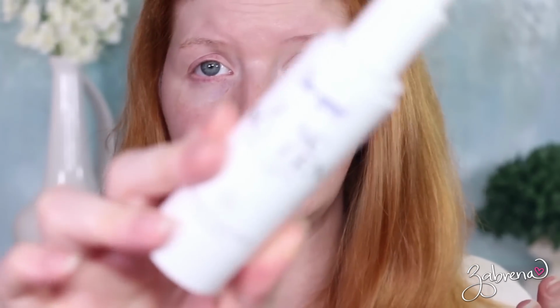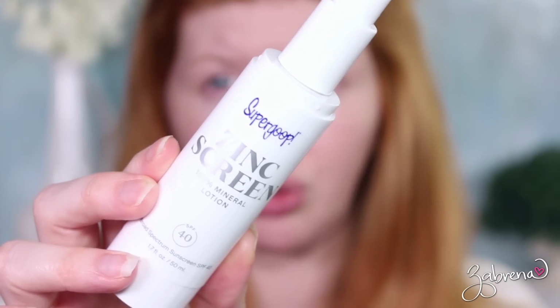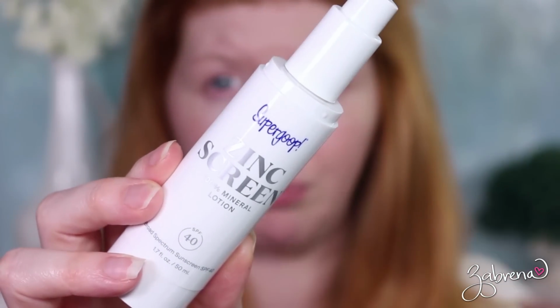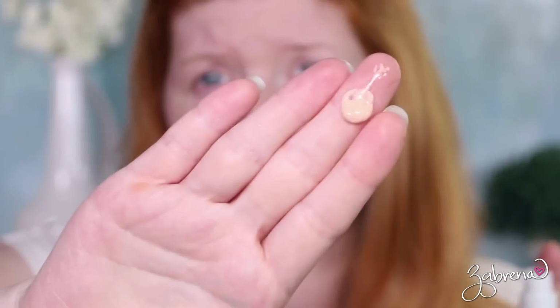Next off-camera favorite I have to share with you is from Supergoop. This is their Zinc Screen, and this is the sunscreen that I have been using most recently on top of my moisturizer. Different kind of consistency with this one. It comes out looking like my skin color instead of your traditional white sunscreen. So you can see what I mean there. And it blends in beautifully. I don't have any issues with this one either in terms of how it wears under makeup.